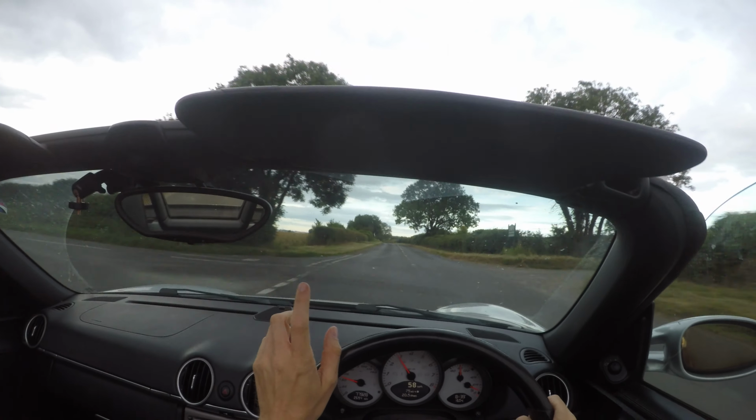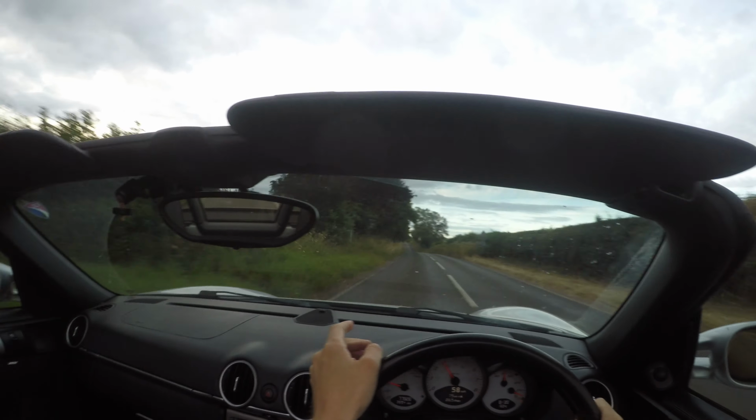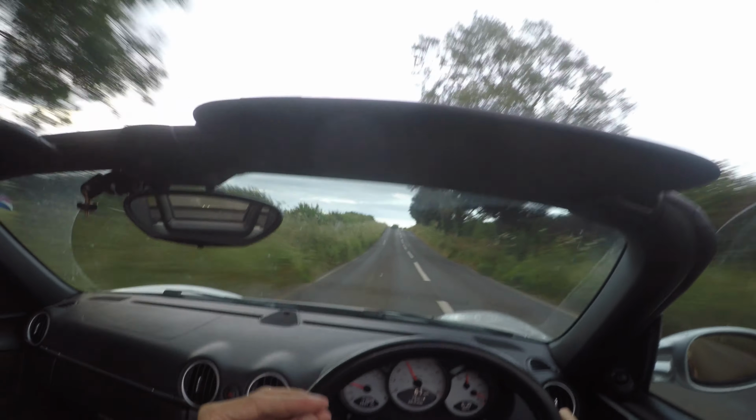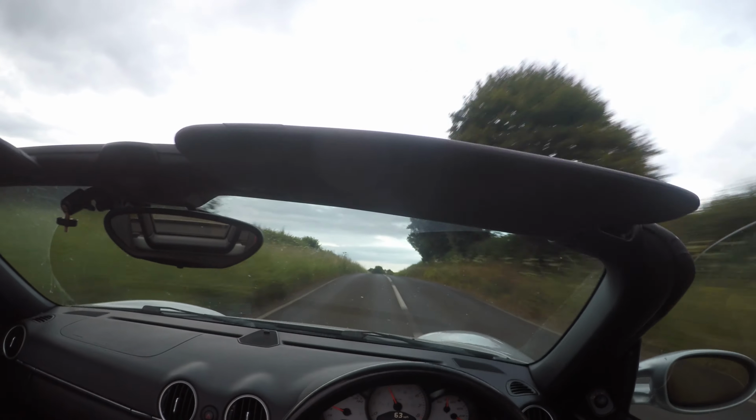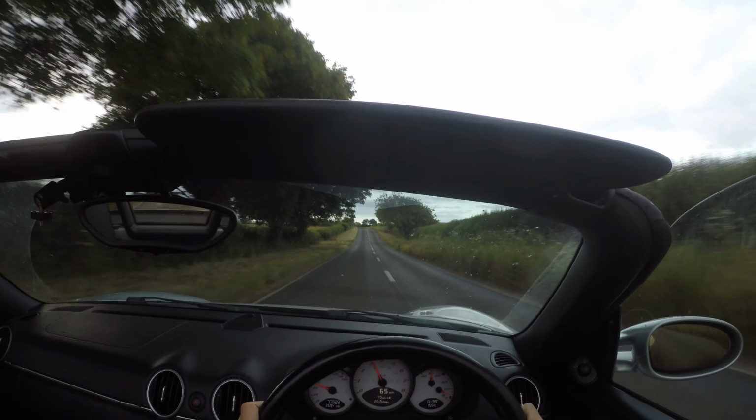Another issue that happened while I was out and about driving this road actually, was the rear handbrake. The springs had corroded and just exploded, so I don't have a handbrake on the rear right, which is a bit of an issue when doing hill starts.